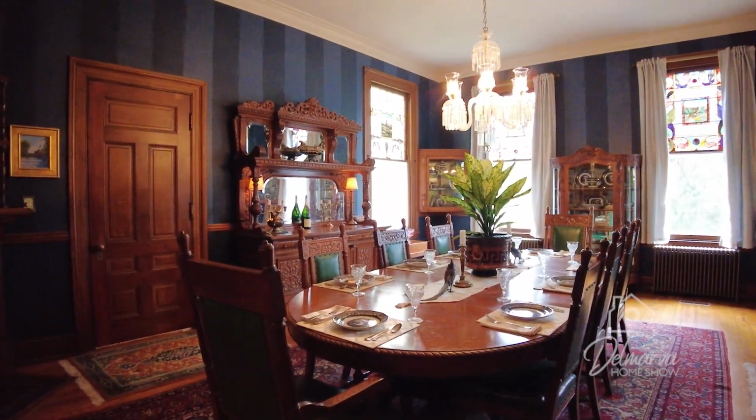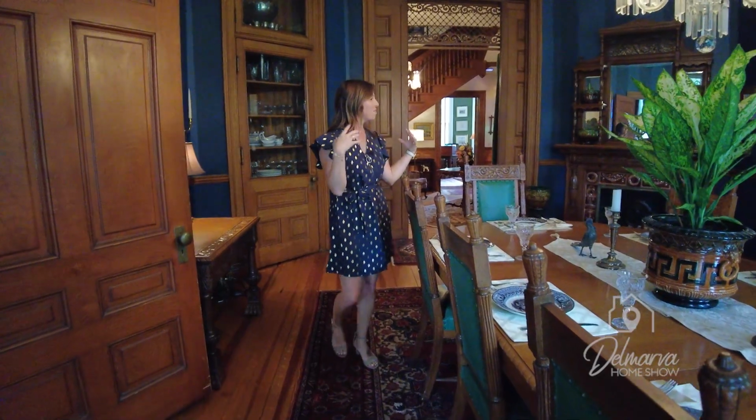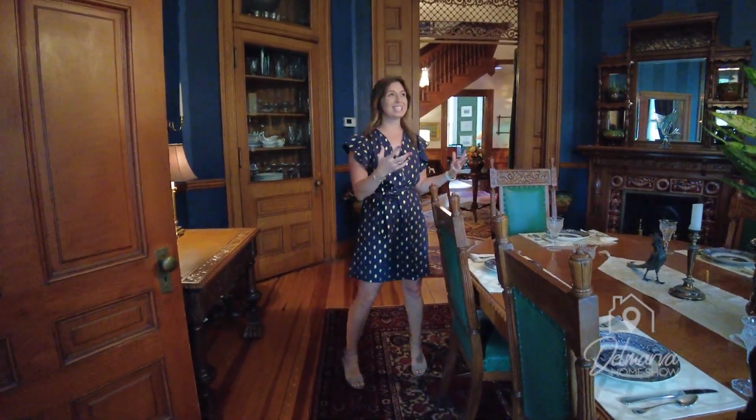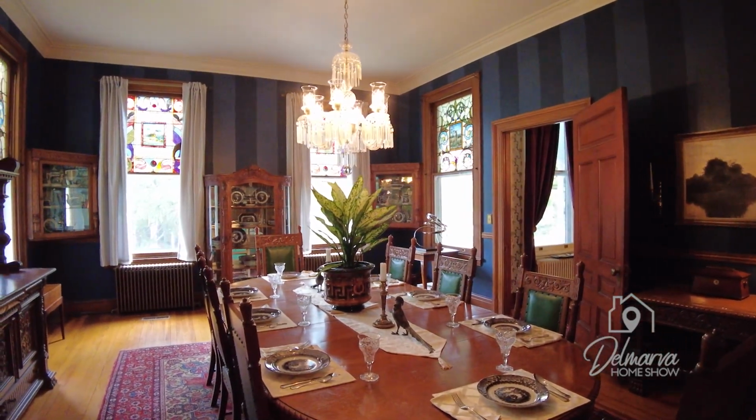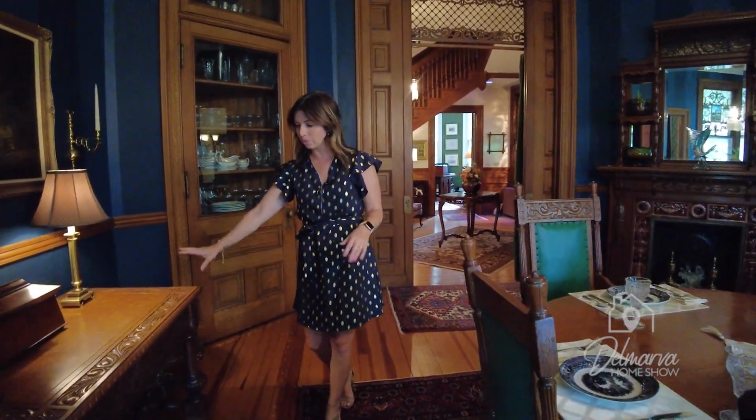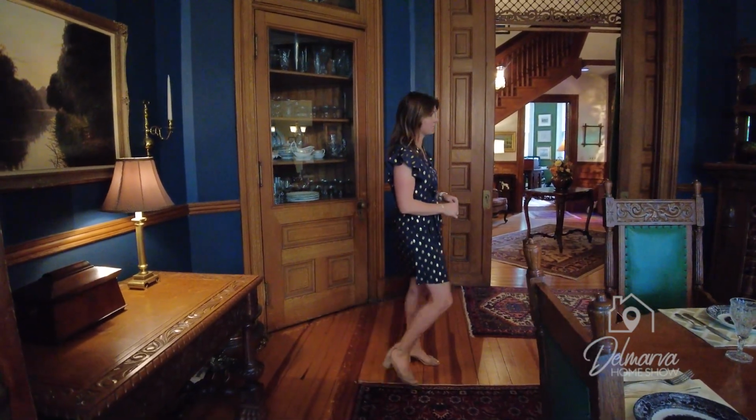They do have a lot of parties in here, I asked, so I can imagine the entertainment that was going on in this home during those parties too. Beautiful chandelier up there. And again, that same beautiful style in all of the furniture pieces in this dining room.